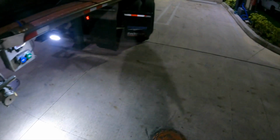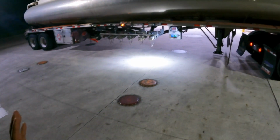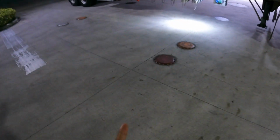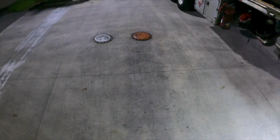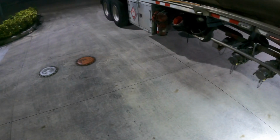So this stop right here, guys, I did this stop before. This is a pretty tricky stop because I don't know if y'all could see the way the truck is, the ground is not leveled, so the truck is in the air a little bit. Normally I have a problem with the fuel going down. Sometimes air is inside of the tanks and the fuel won't go down. So sometimes you got to stick the vapor, try to let some of the air pressure out.